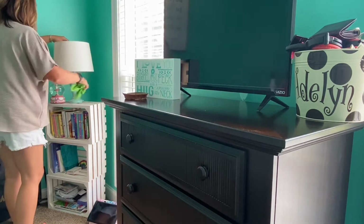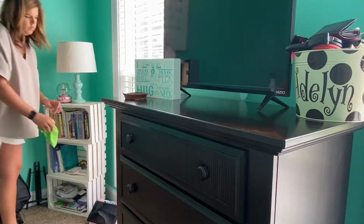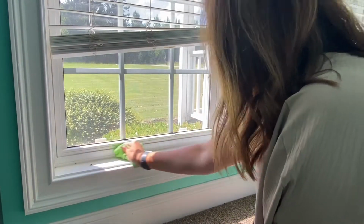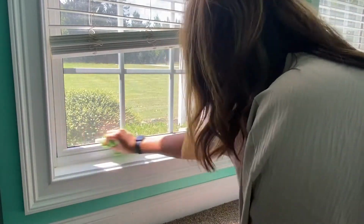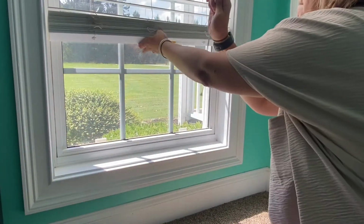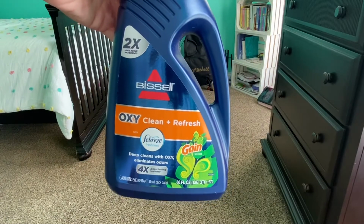It drives me crazy, but it is a small area in each room that I just have to let go and let it be what it is. While I was in both of their rooms and I had the floors nice and clean and vacuumed and nothing was on the floors, I decided that I would go ahead and give both of their carpets a shampoo.